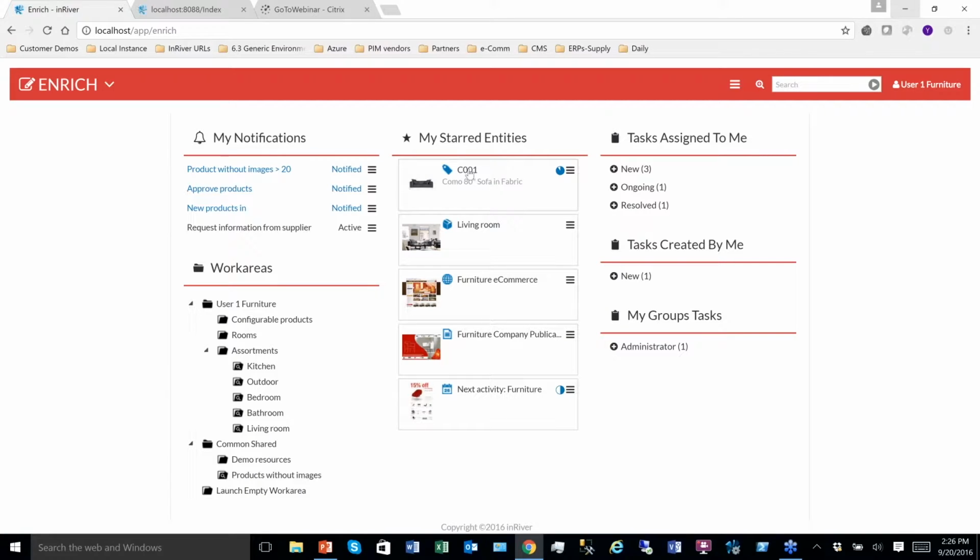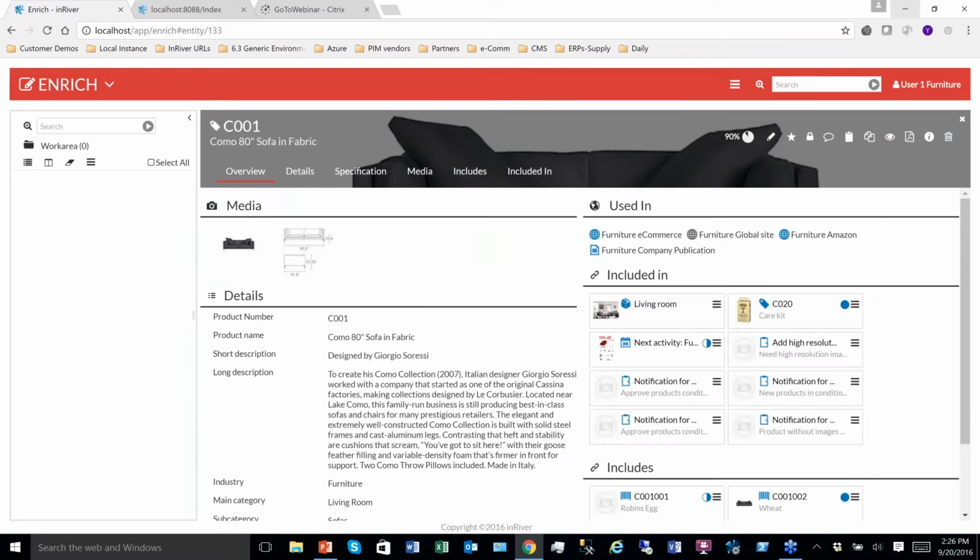So what I'm about to do is actually go physically into the product. You'll see it's got a little tag, and in inRiver, it's got different tags in here. As you can see, each of them represents a different entity in the system. So I open up this, what we call a sofa, and this happens to be C001 sofa. It's just a number or a name that was provided to that.